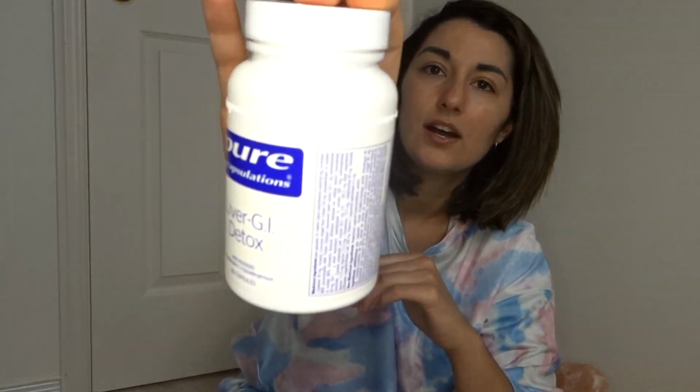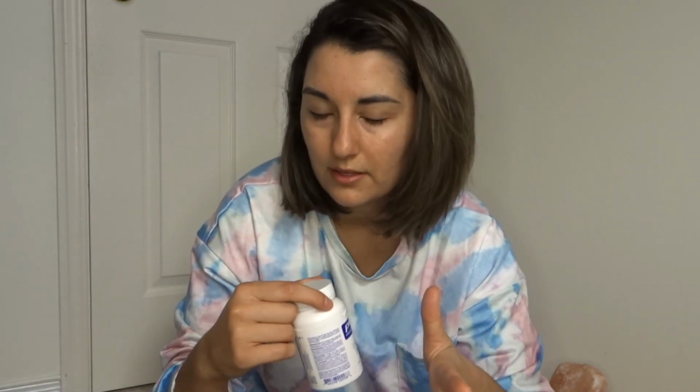Okay, so the last thing that I got is liver GI detox. This is simply because I have taken so much Reactin. I also had to be on antibiotics when I gave birth. And then there have definitely been some over-the-counter drugs along the way, like Motrin, to help me with my pain after birth. I tried really hard not to take those things, but I was in a lot of pain, so I took them. So realistically, this is because I've taken a lot of over-the-counter drugs in the last 2 years, and I want to clear that out and make sure that my body's good.